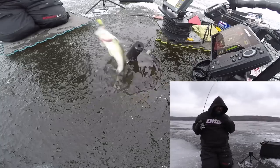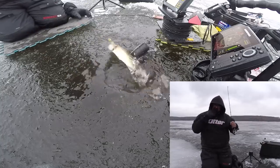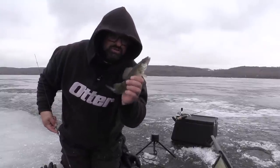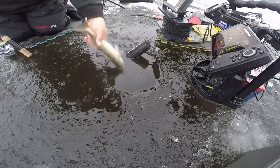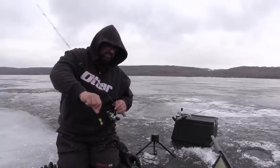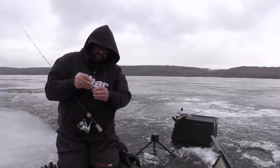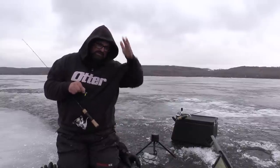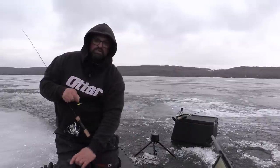Almost lost him. Just a giant, hey? Just a giant, that's a tiny fish. There's small fish here too, but that's good, population strong. Okay, well there's another style of bait. I never used it long, but we're going to switch over to one more style of bait, which is a flutter spoon.